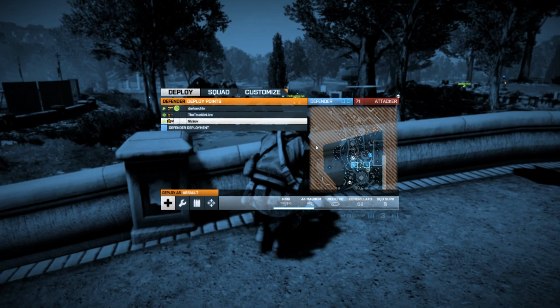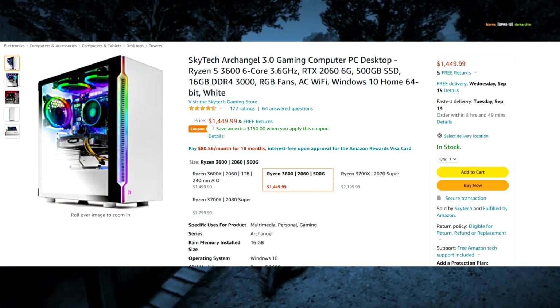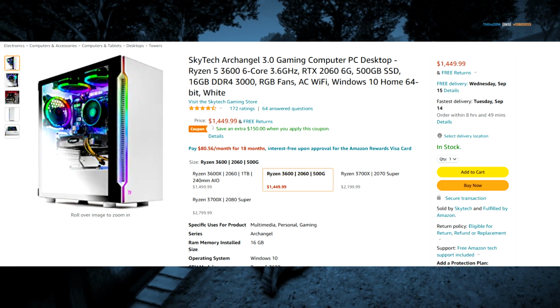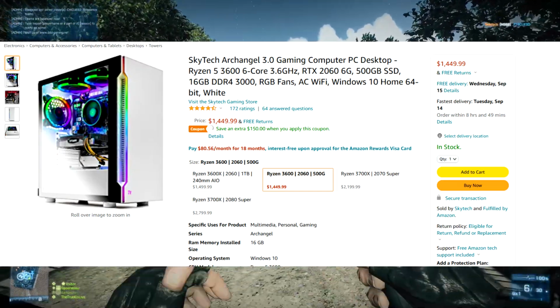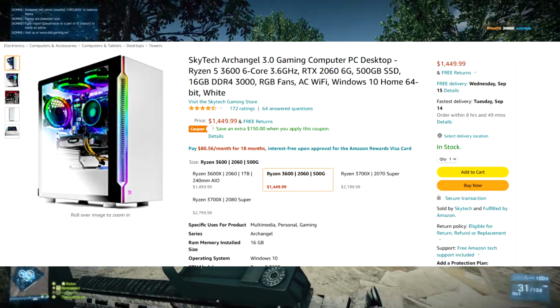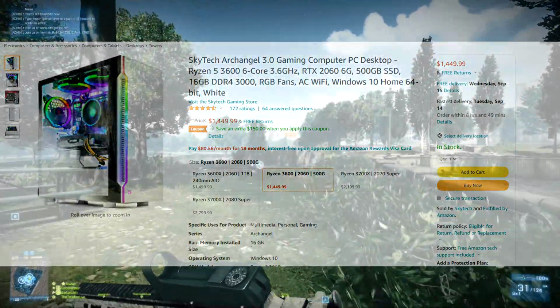Right now, they've got a coupon running for the SkyTech Archangel 3.0 PC. It's listed at $1,450, but they're running a coupon where you just save $150 off the bat, so it takes it down to $1,300. And what you get is a Ryzen 5 3600, 6-core CPU, 3.6 GHz, an RTX 2060, a 500GB SSD, and 16GB of DDR4 memory. Now, the RTX 2060, this is the area of GPU where you look at the prices, and they get kind of crazy.